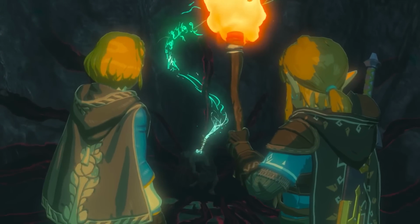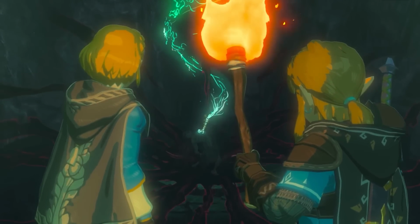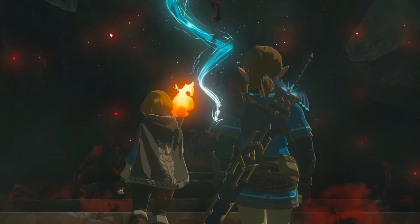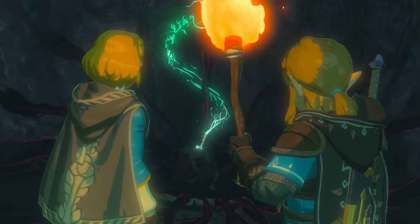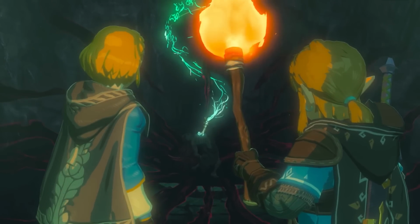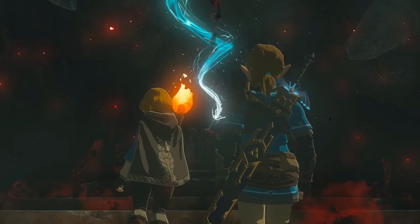This shot of Link and Zelda approaching Ganondorf is also changed significantly, with Zelda being the one holding the torch rather than Link. Link's design also underwent a slight change, with the Hylian hood that we saw him wearing in the trailers being removed in the final game's intro sequence.